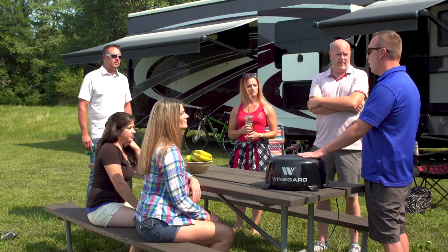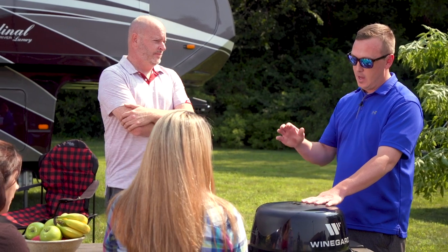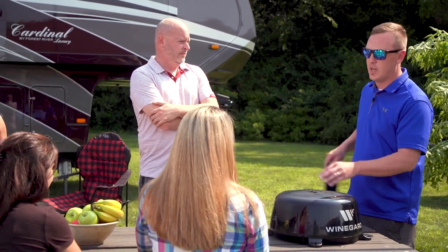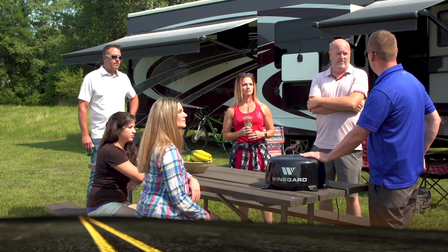So you said it's Wi-Fi and 4G. What's the 4G all about? Okay, so the 4G is really what excited me about it, because now I'm not reliant on the campground Wi-Fi or having to extend out and use their Wi-Fi. It has two massive 4G antennas. From the pictures I've seen, they're roughly about the size of my cell phone, two of these in here. The bigger the antenna on the 4G, the more strength you're going to get.